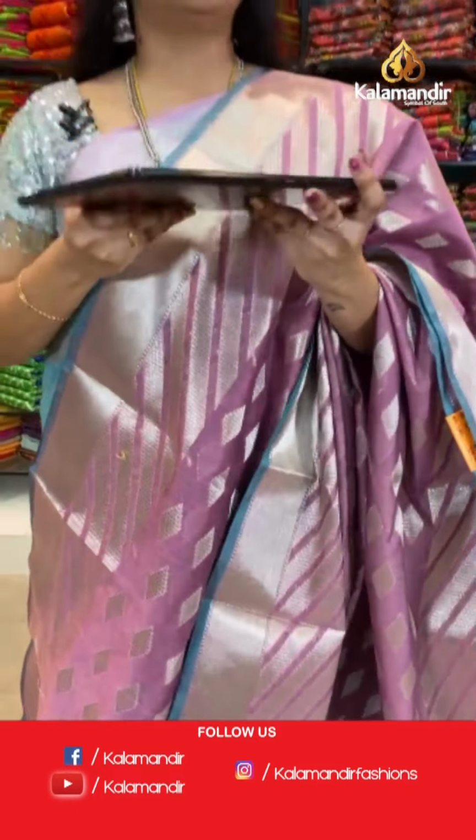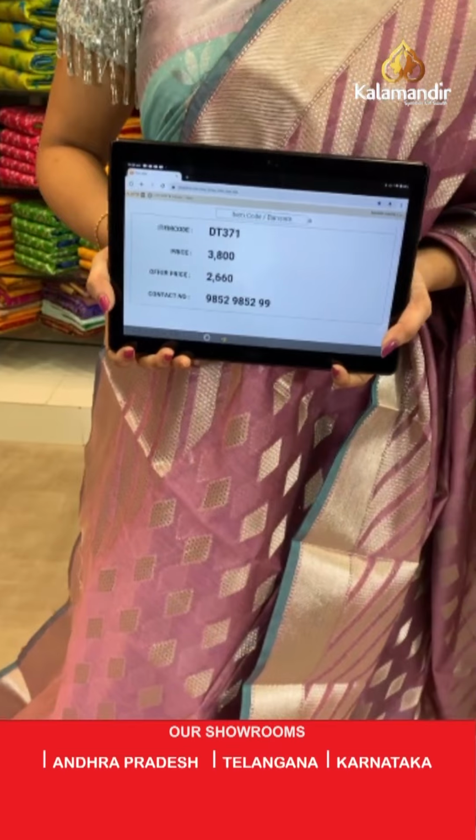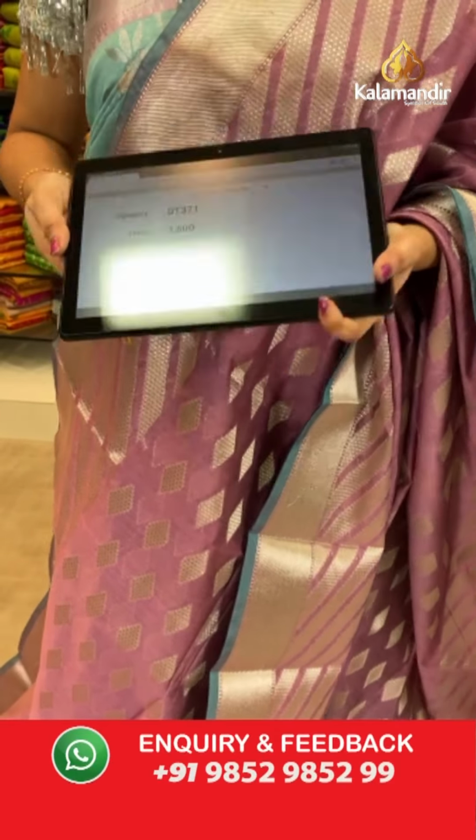So pricing details, sari code is DT371, actual price is 3800, offer price is 2660 rupees only. To book the sari, take a screenshot and ping us on our WhatsApp number. Yes. Let's see another one.